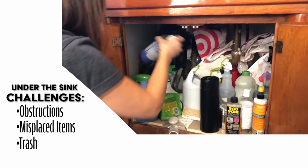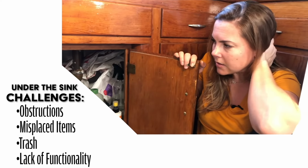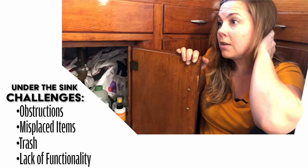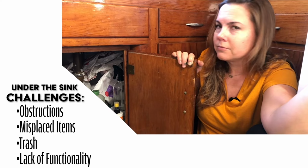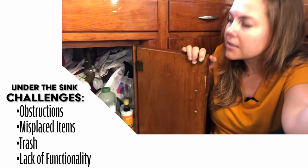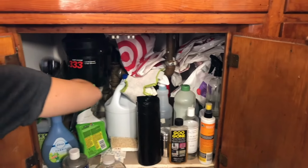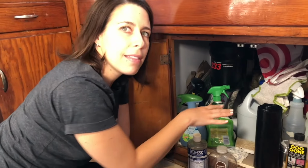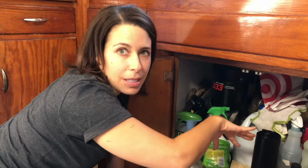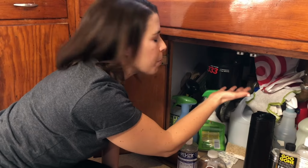Well, I would also argue this is just not really functional. If somebody needs something from under here, it's not a quick, easy, go under the sink and grab it. I have to dig through and really see if I can find what I'm looking for. Yeah, don't know what you have, don't know what you need to buy. Exactly. Can't find what you need when you need it. And let me tell you something, when you need it, you need it. Absolutely. So we have something in mind that can help us work around the pipes to find storage and also take advantage of some of the height and the vertical storage space here.